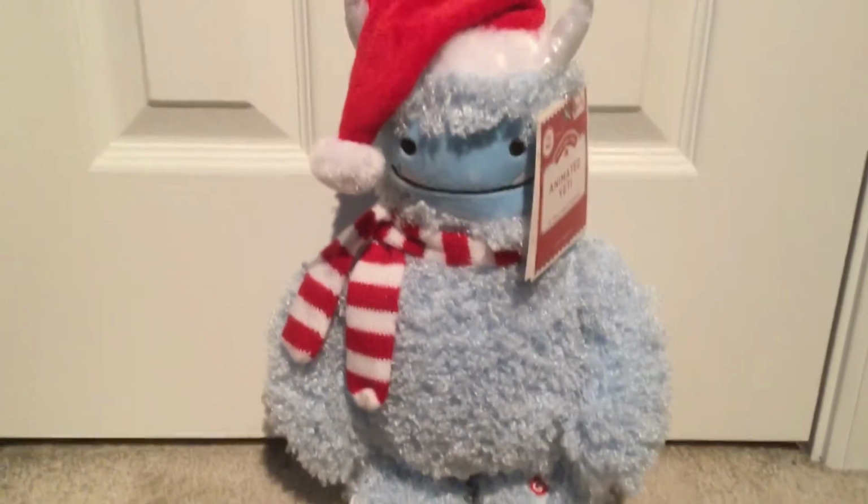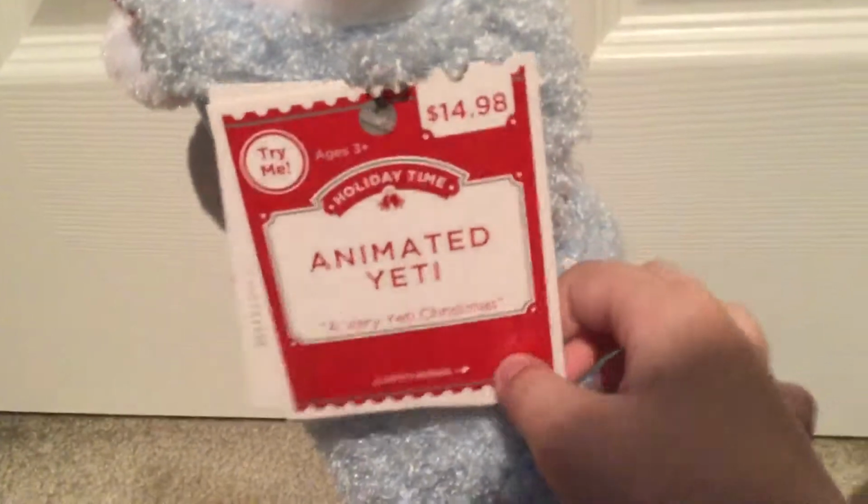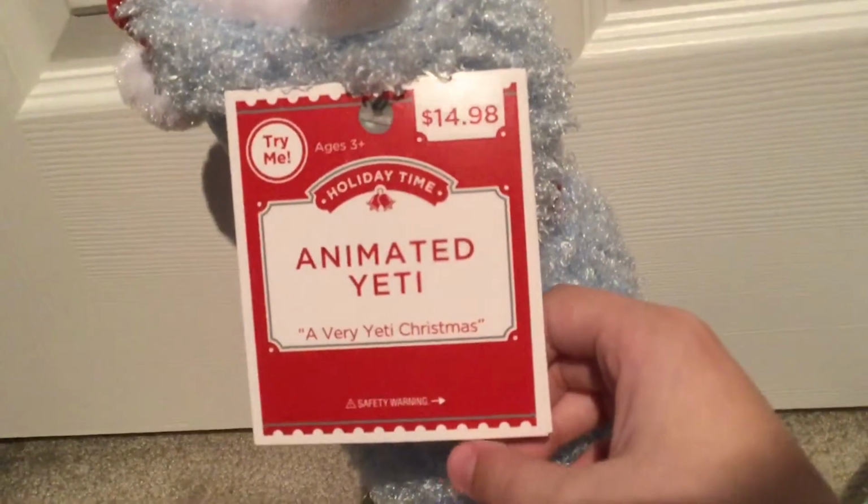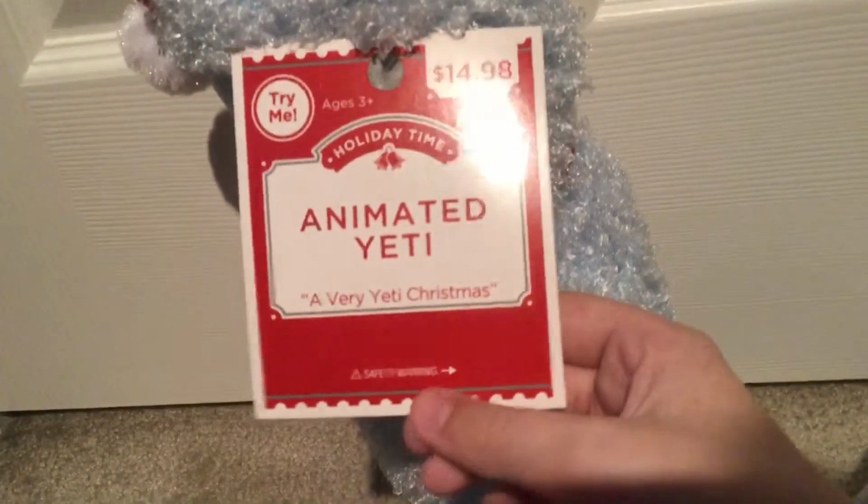Today we got the 2018 Gemmy Happy Shuffler Yeti. And this was distributed at Walmart. Try Me Holiday Time. Animated Yeti plays a very Yeti Christmas.